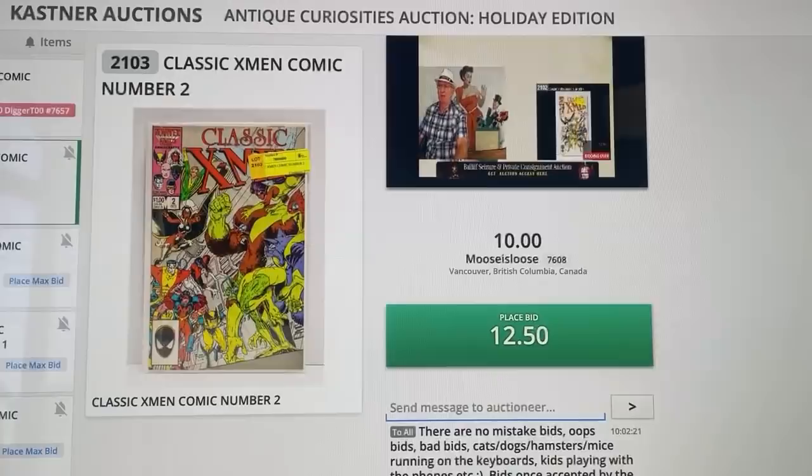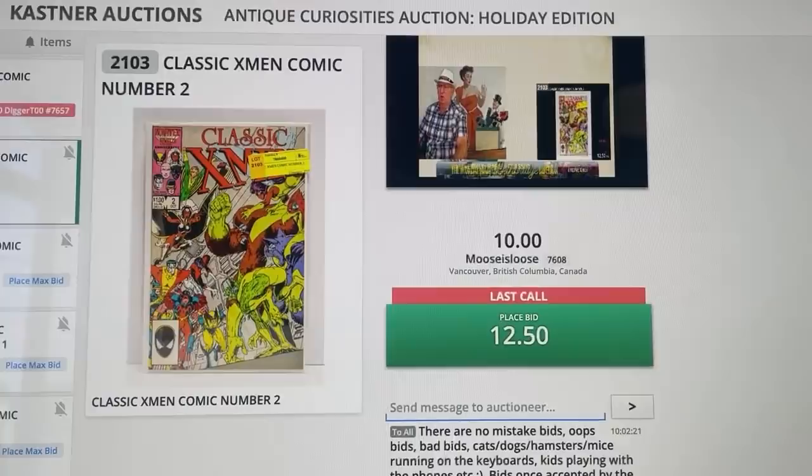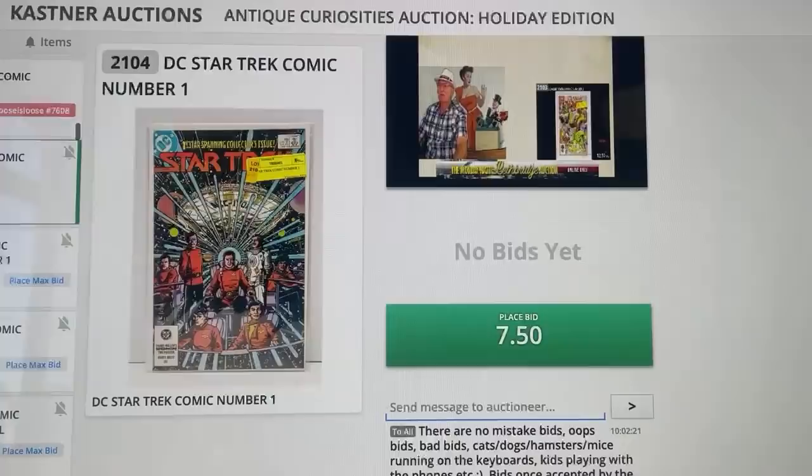76, 77, lot number 103. Anne says she bought a bunch of stuff at the last auction. Shipping was great, efficient, and well packed. That's good to hear, because sometimes you don't hear about the positive experiences enough.